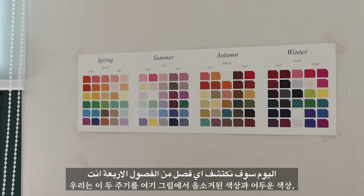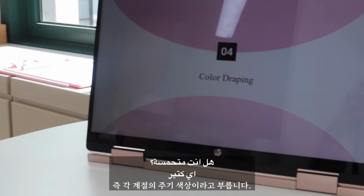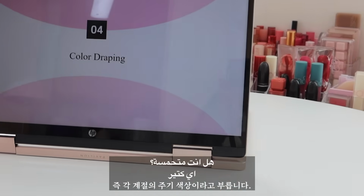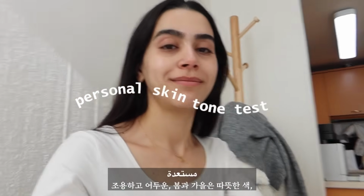So today we are going to find out which season you are in, with eight different tones. Are you excited? I'm excited actually. So I'm going to check this part and this part. Okay. Ready?